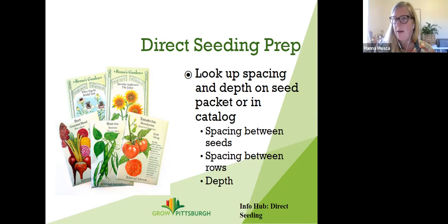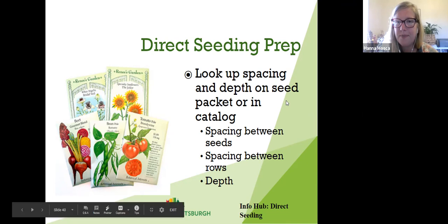I don't want them on top of each other, but I do want to grow more than one row every 3 feet. That would be kind of crazy. So that information is also in a seed catalog. When you're comparing and trying to figure out which one you want to do, a seed catalog is also a really great way to get that information.